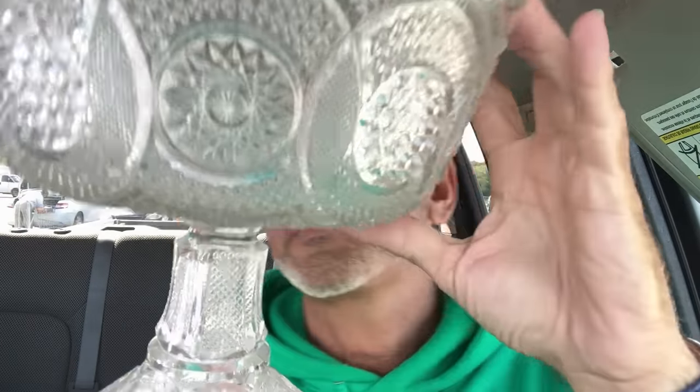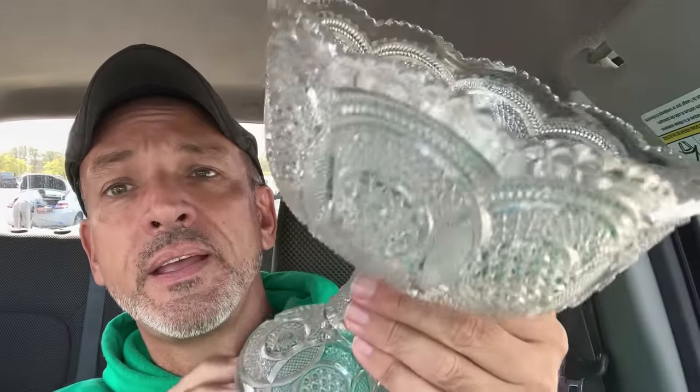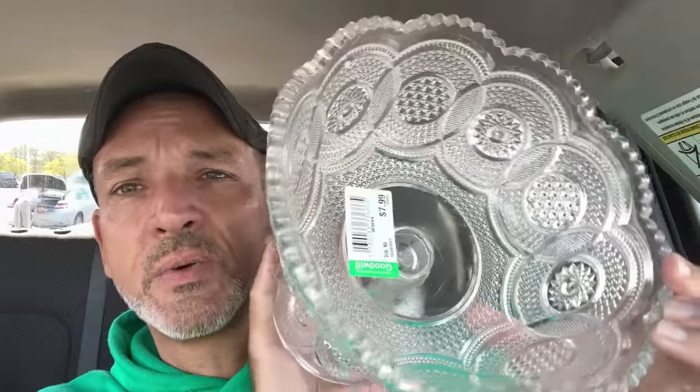And then a very nice pattern glass compote, a nice big one. Have to clean it. The condition is excellent. This is 100 years old or so. And I can imagine somebody using this for a wonderful dessert at Christmas time or a fruit bowl. So we'll have that coming up in an auction.